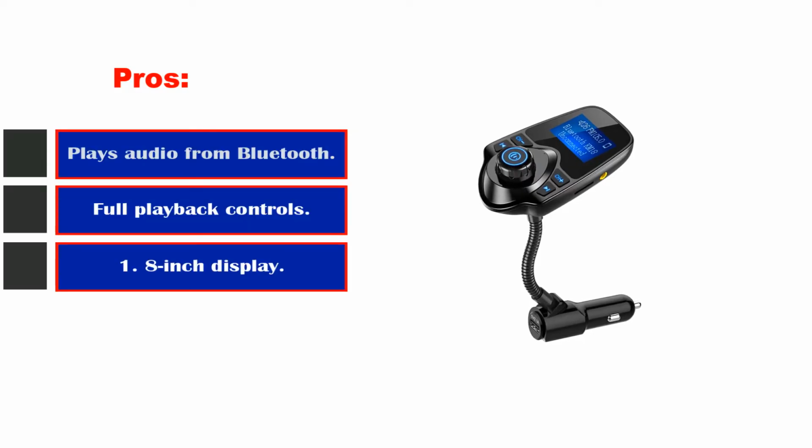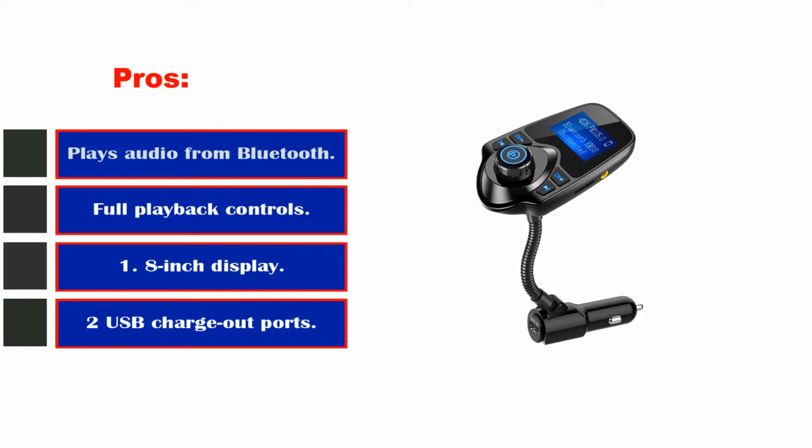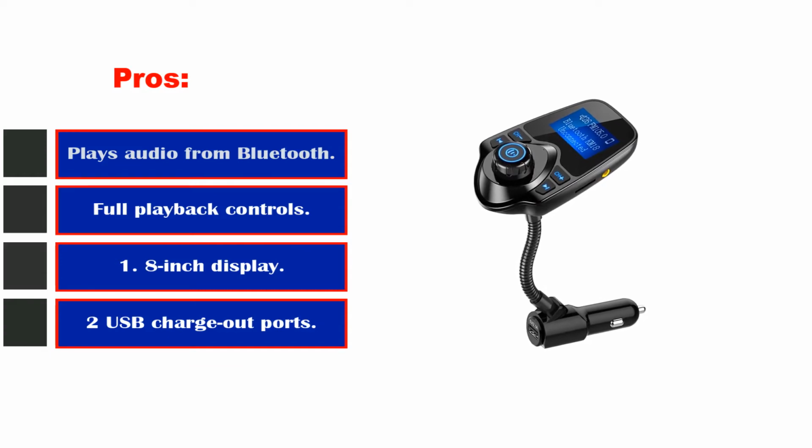Pros: plays audio from Bluetooth. Full playback controls. 1.8-inch display. 2 USB charge-out ports. Cons: FM transmission.